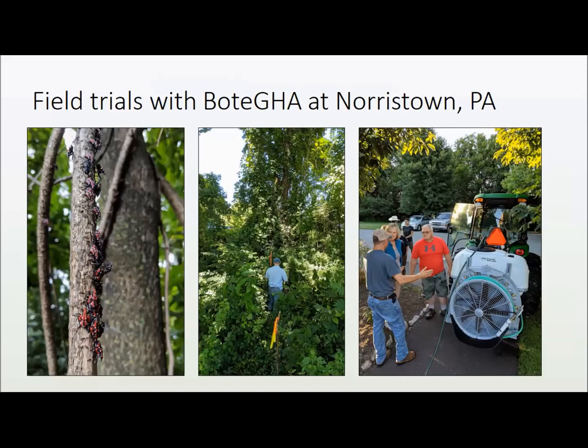So with the help of a lot of people, which I'll name later in the acknowledgements, we are working in a park called Norristown Farm Park. Norristown is close to Philadelphia, and we marked 4 different areas with lots of tree of heaven, oriental bittersweet, wild grapes, places that have tons of, right now, these 4th instars. And so we established some control plots that get sprayed with water, and other plots that get sprayed with the Botegga product that has the Beauveria bassiana. And we do this using an air blast gun attached to the back of this tractor.